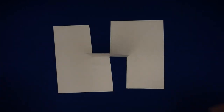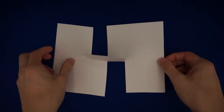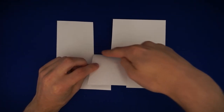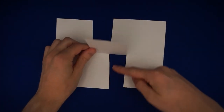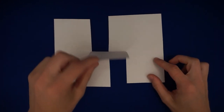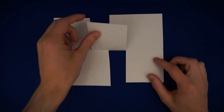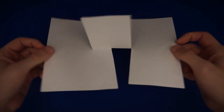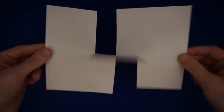And the reason it seems impossible is because, as you can see, I have a sheet of paper which has these two cuts in it. It's got two pieces cut from it. However, it has this little middle piece which is protruding from the paper, as you can see, like so.